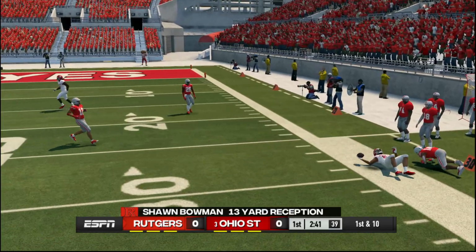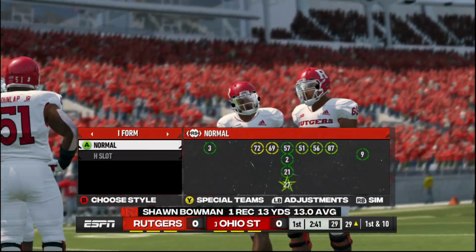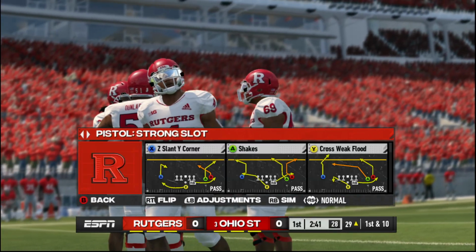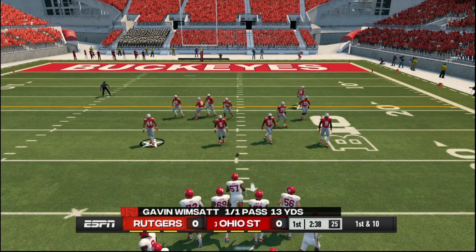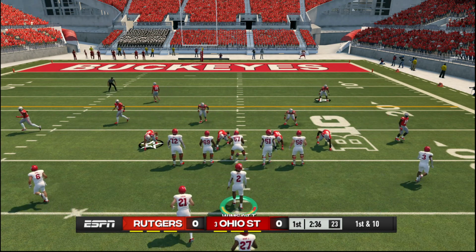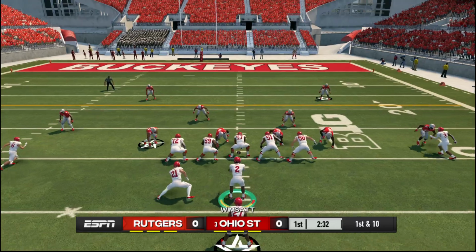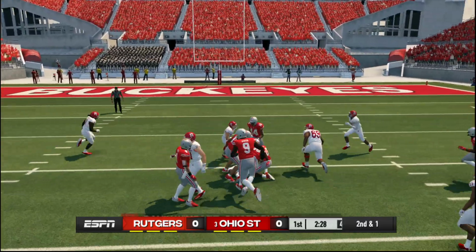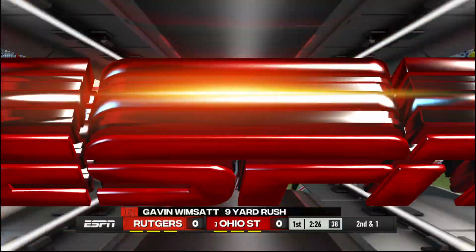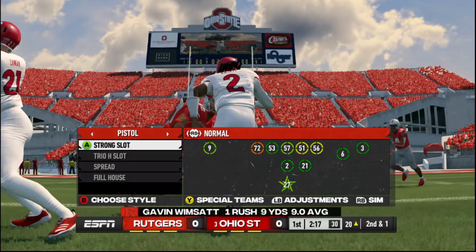Brought down at about the 29-yard line. Just another weapon for this offense. He's got good hands, and he's tough to bring down. He showed right there that he can make something big happen. From the 29-yard line, first down. Make the stop at the 20-yard line. That brings up second and one.